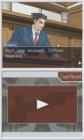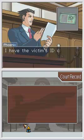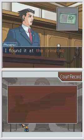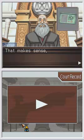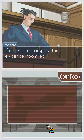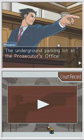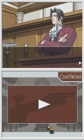Wait one moment, Officer Minkins. I'm not good at waiting, sir. I have the victim's ID card right here. I found it at this crime scene. That makes sense. When I say crime scene, I'm not referring to the evidence room at the police department. I mean the other crime scene. The underground parking lot at the prosecutor's office.